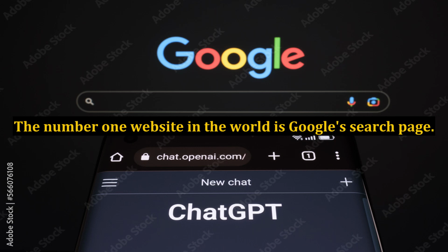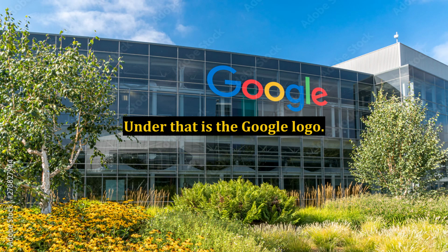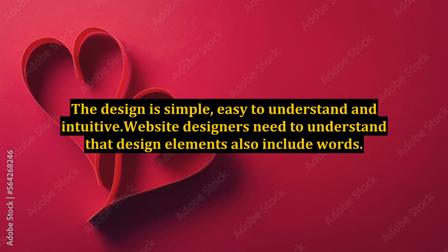The #1 website in the world is Google's search page. It contains a bar on the top with 11 words. Under that is the Google logo. Then, a search field is presented to type a search request. Finally, a visitor can click one of two buttons to start the search. The design is simple, easy to understand and intuitive.